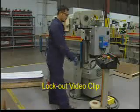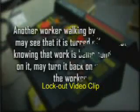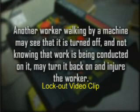Simply pressing a machine's stop button does not provide enough security for these tasks. Another worker walking by a machine may see that it is turned off, and not knowing that work is being conducted on it, may turn it back on and injure the worker.